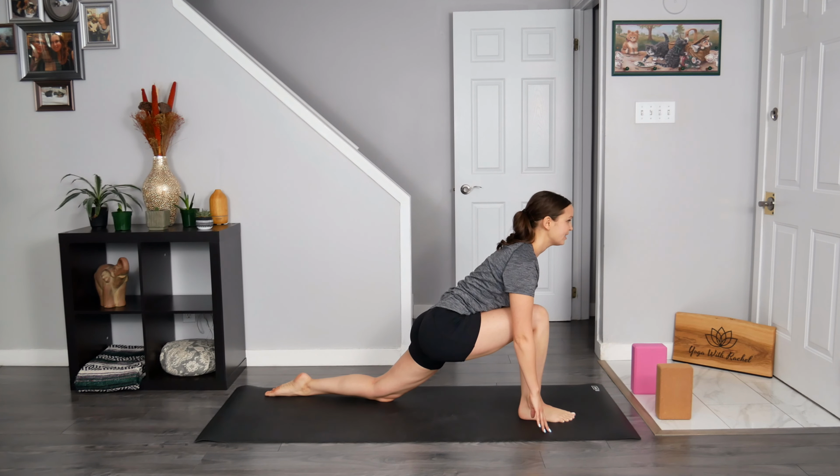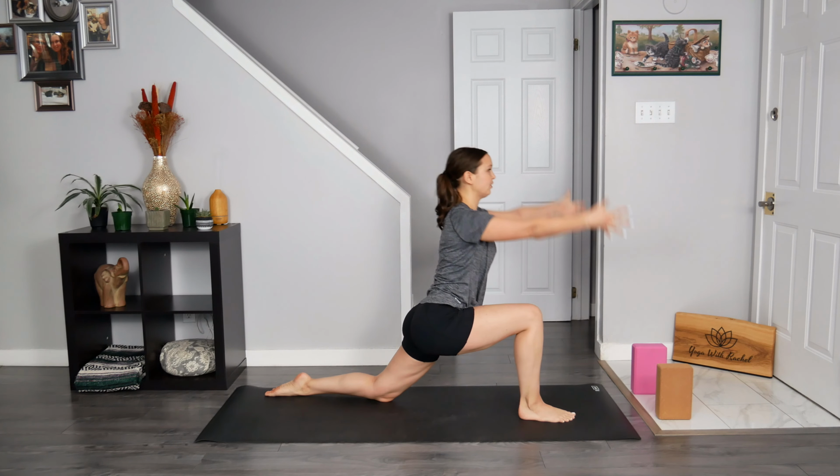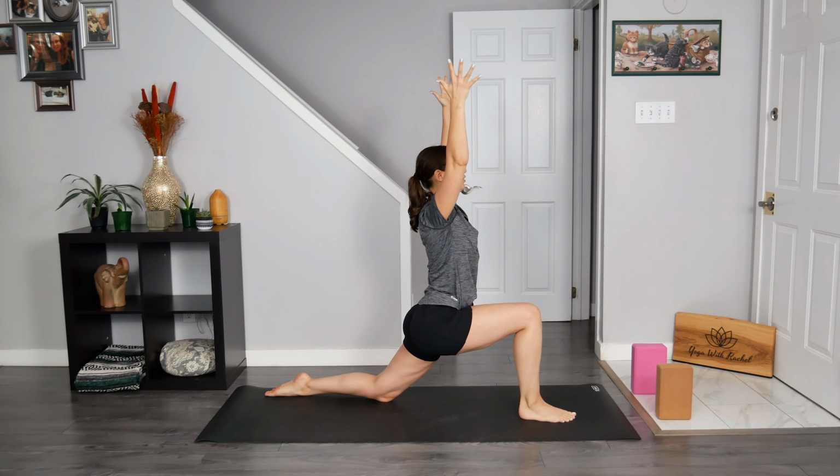Loop your shoulders, tuck in your chin slightly. Breathe in here, breathe out. On your next breath in, send both hands to the sky, palms facing towards one another. Breathe in, and then breathe out. Breathe in.